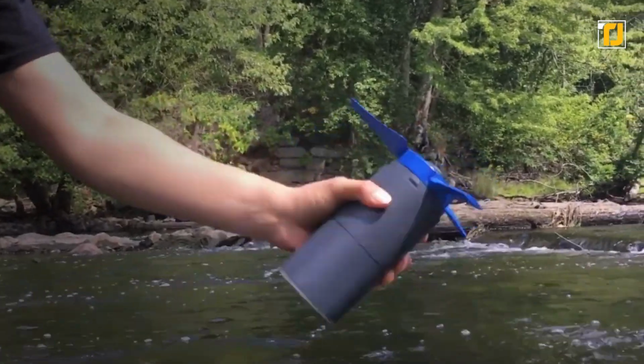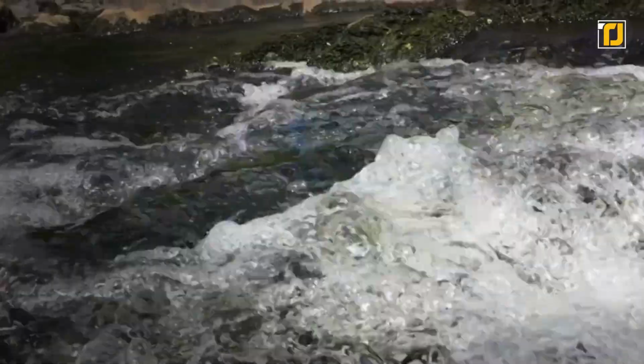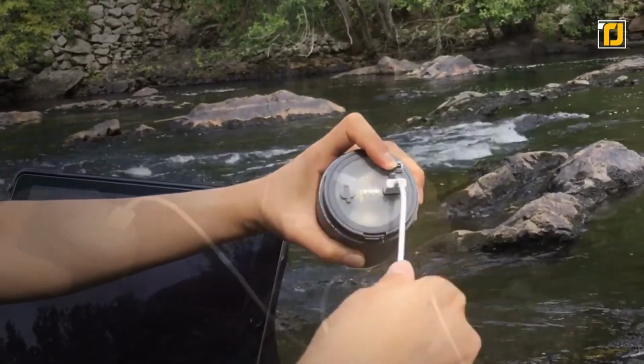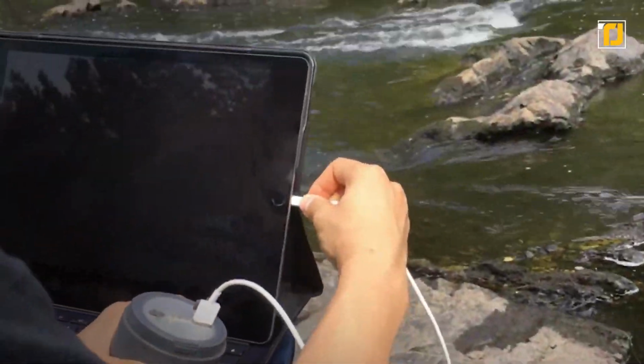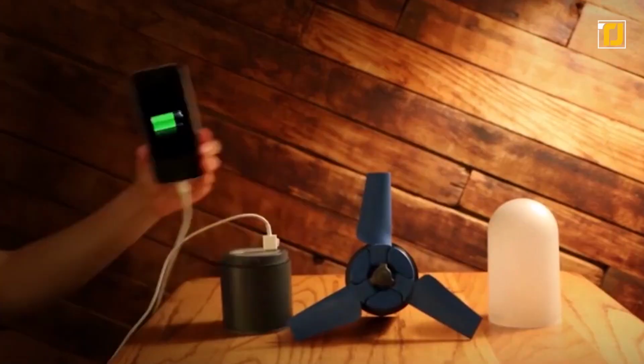The ESTREAM solves all these issues simply by generating electricity when put into a running stream of water. Leave it there and it'll charge the built-in battery until it's full, which only takes 4.5 hours. It's a great source of energy that will never run out, and it's perfect for camping trips too.